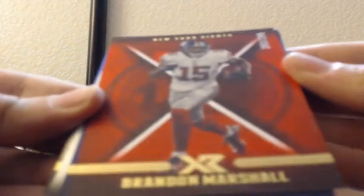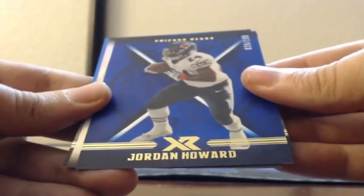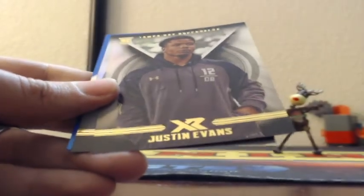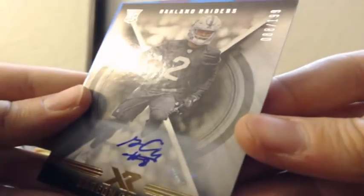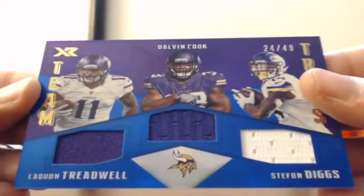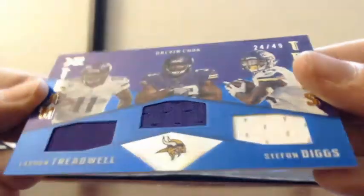So this one should be the... It's going to have a skinny auto, probably. Yeah, it does. Brandon Marshall, red, 283 of 299 for the G-Men, Giants. 26 of 199, Mr. Jordan Howard for the Bears. A.J. Green, Russell Wilson. Rookie is Justin Evans. And the auto is for the Oakland Raiders, Gareon Conley, rookie autograph. That is numbered 88 of 199 for the Raiders. And see, this one's numbered 24 of 49, Laquon Treadwell, Dalvin Cook, and Stefon Diggs. Minnesota Vikings triple patch.